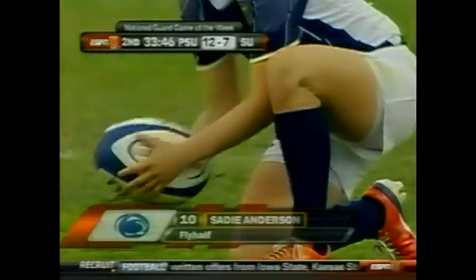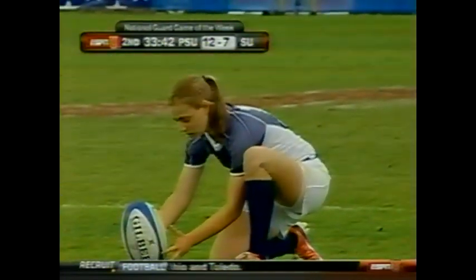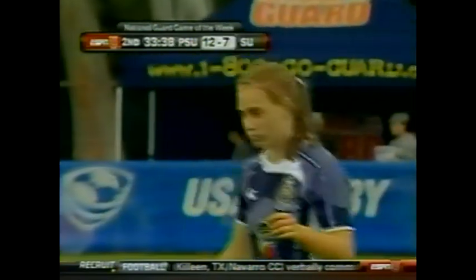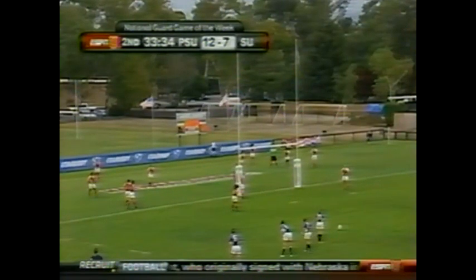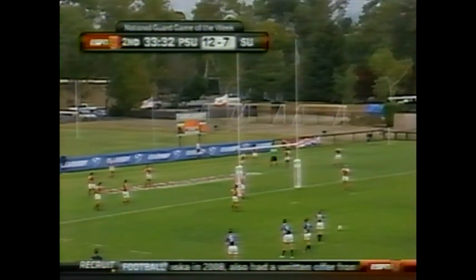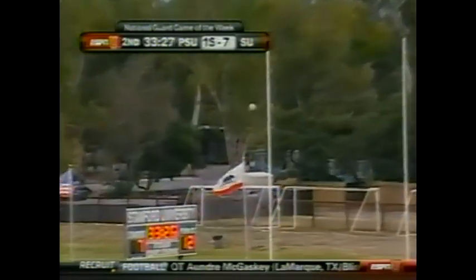And as we mentioned, a little breeze at her back. So Penn State up by an unconverted try, 12-7. And if successful, Anderson can make it 15-7 and an 8-point lead. And she does. There you have it. It'll take the Cardinal 2 scores now.